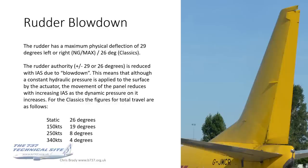Now, the rudder has got a maximum physical deflection of 29 degrees left or right of centre on the NG. It's actually slightly less at 26 degrees on the classics. And the rudder authority is reduced with airspeed due to blowdown. So that means that a lower constant hydraulic pressure is applied to the surface by the actuator. The movement of the panel reduces with increasing airspeed as the dynamic pressure on it increases. And for classics, the figures for total travel are as follows.